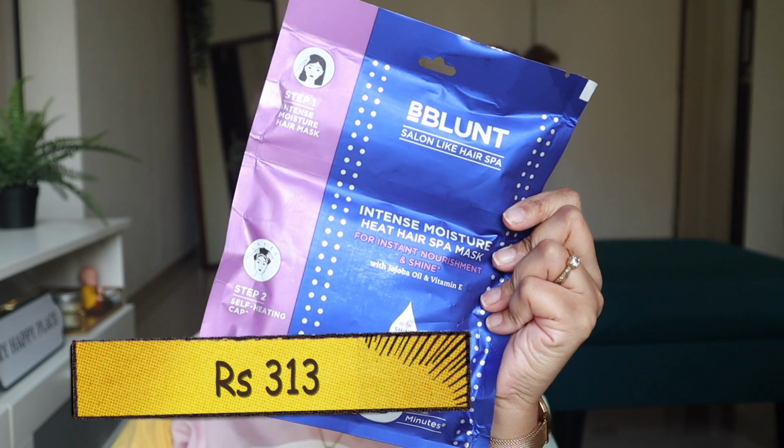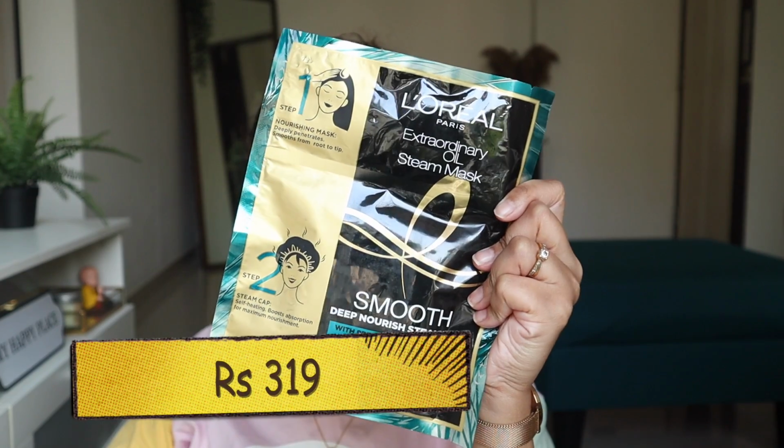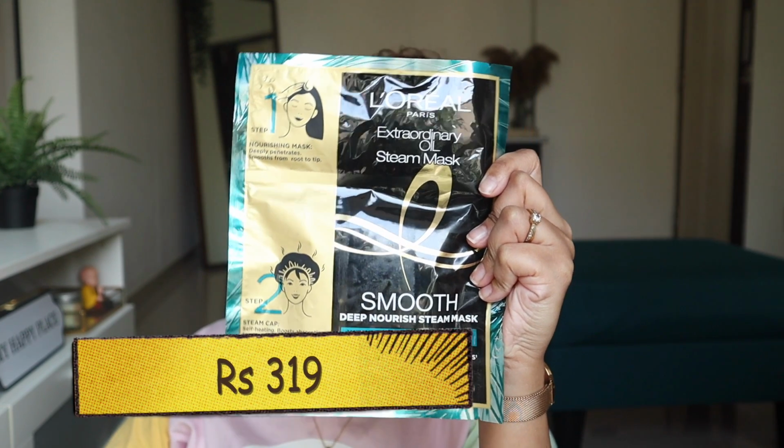Looks beautiful. The next one I want to talk about are these at-home spa kind of mask. This one is by Be Blunt. It's their Intense Moisture Heat Spa hair mask. And this one is by L'Oreal. It's their Extraordinary Oil Steam Mask. Both of them have that steam cap warming kind of thing, and उसमें conditioner है. I wanted to mention this because ये दोनों से मुझे actually good results मिले हैं. And ये जो लिखा हुआ है 5-minute hair spa thing, it's actually true, because the results are really good, and it just adds everything that your hair needs.